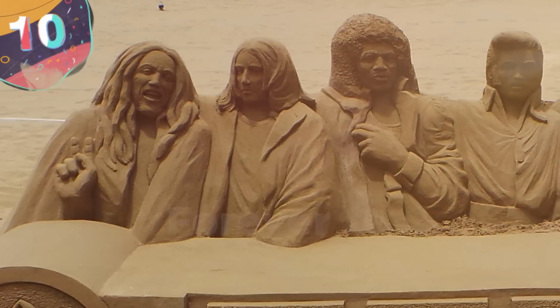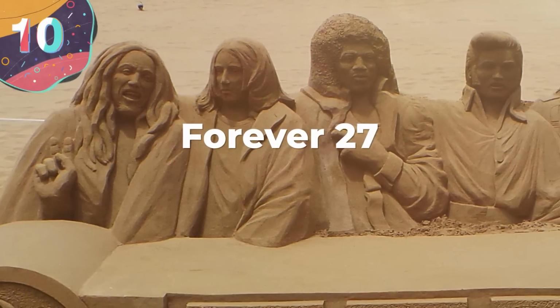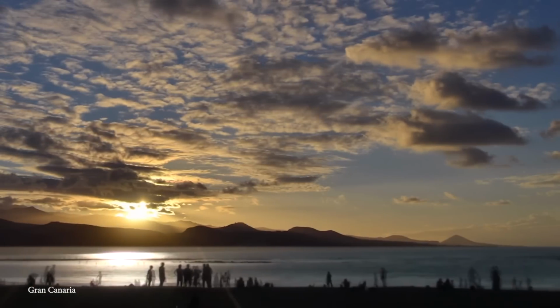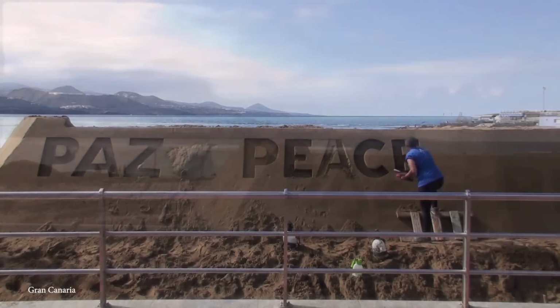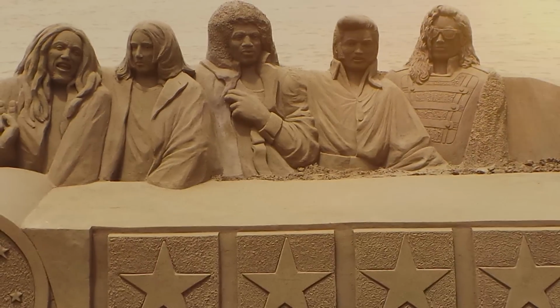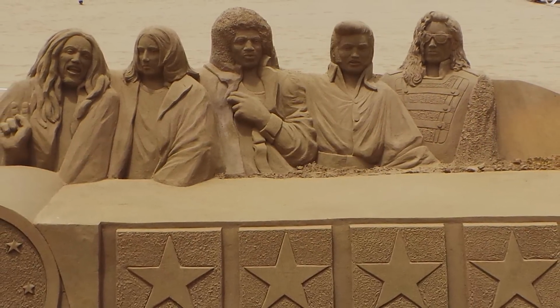Number 10. Forever 27. Every year in the month of December, Brazil's Playa de la Canteras plays host to the Sand Sculpture Festival. International sculptors continually demonstrate their prowess with sand, rising to the challenge each year. But one year saw the stellar entry known as the Musical Geniuses of the 20th Century.